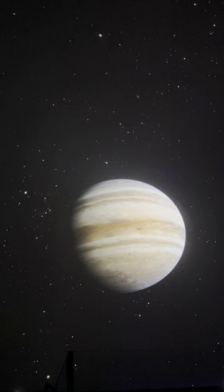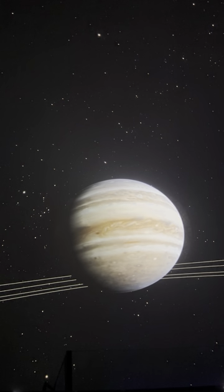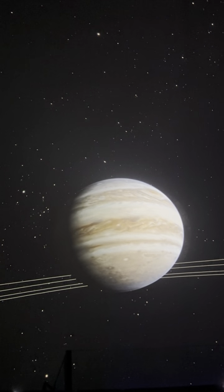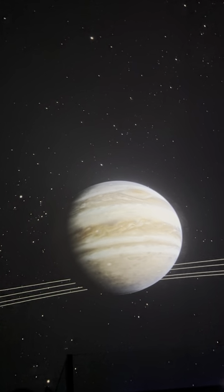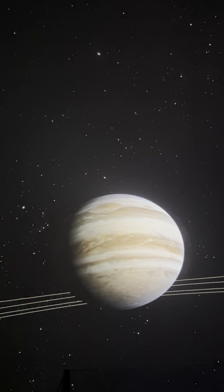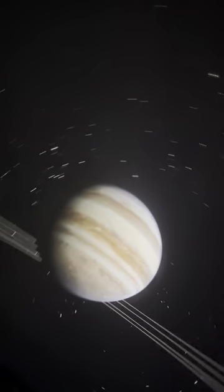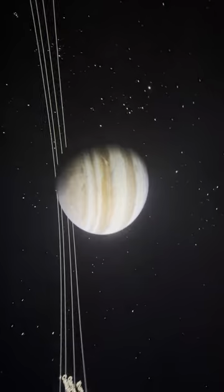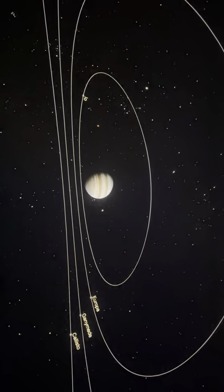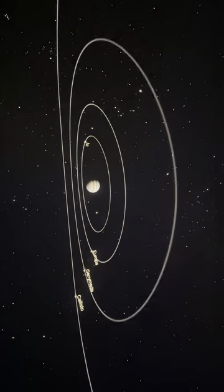Let me just turn on the orbits for these four moons. I'm going to move us outwards a little bit so that you can see them. Currently, I think you can see three of them on the right side. You have Europa, Ganymede, Callisto, and there is one more called Io. These are their orbits.